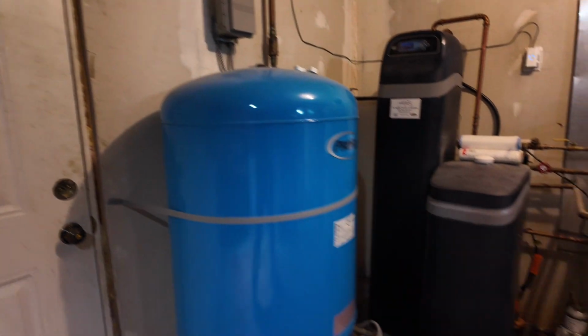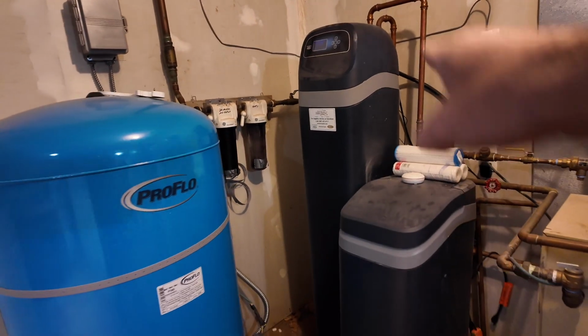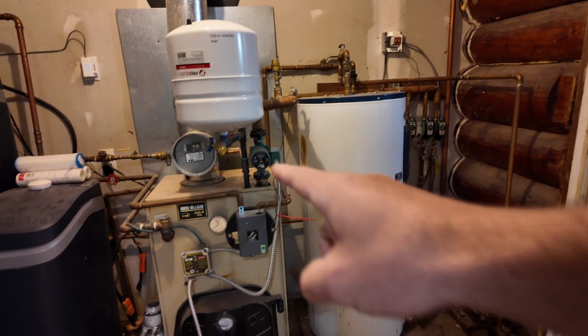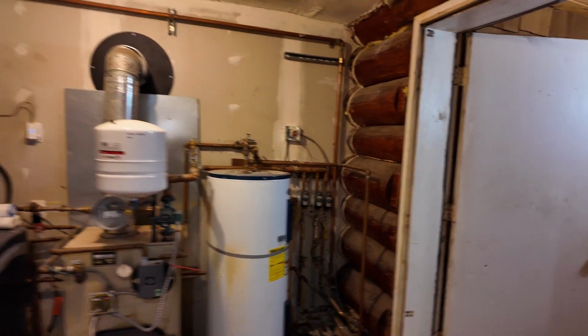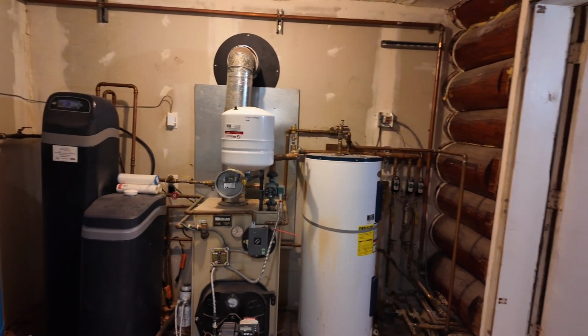Pressure tank for your water system. Filters for your water system. Water softener for your water system. Hot water and your heating system right here, all in one area. So if you ever have contractors, you could actually lock that door, let them in the back door, and they can come in here and service everything, and you don't have to worry about anything like that.